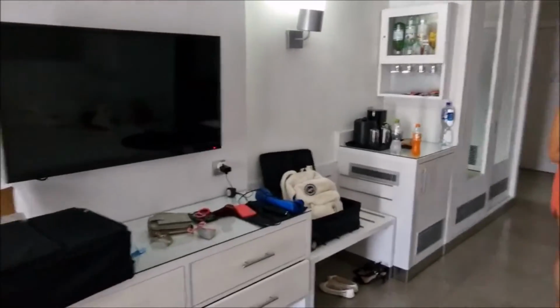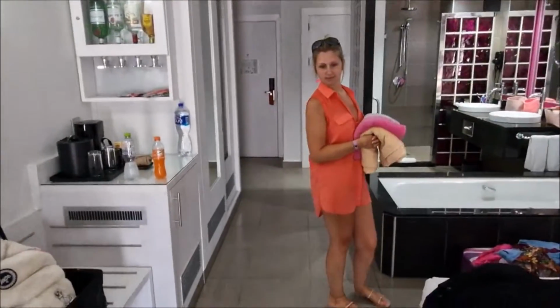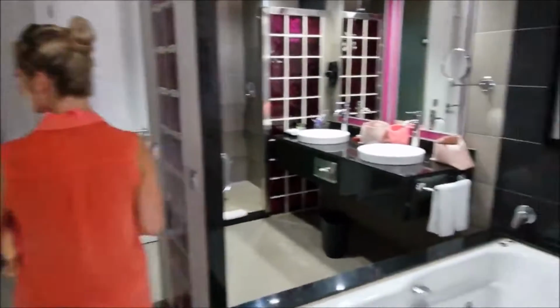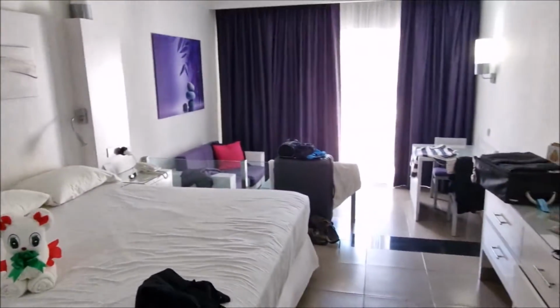Right, so brief interlude. Mrs. John Cooten and I have got into our kit ready for the beach and for the seaside, and we'll continue the tour then. That's the room. There's nothing overly much to say.